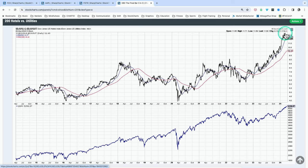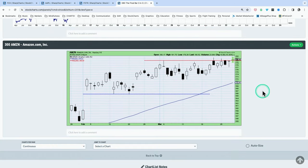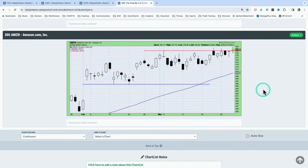So looking to see if we get a change in that ratio is meaningful. And I can't help but notice there's currently a disagreement from the last 6 weeks or so, with the S&P continuing to make higher highs, but this ratio actually turning lower. I might keep an eye on this one to see if we get a further retracement lower in the hotels versus utilities index. Finally, Amazon.com, a name I'm sure you're familiar with.